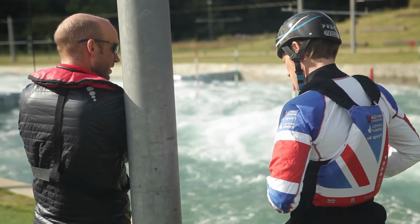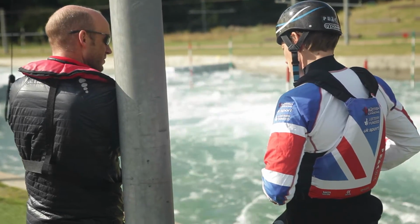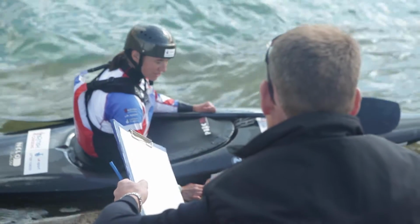You get one run down the course, you don't get any practice, you watch the demonstration runs that they pick out, and then you go one run down. If you manage to get in that top few, then you qualify straight to the semi-final. But if you don't, then you have to race again to then qualify your place.